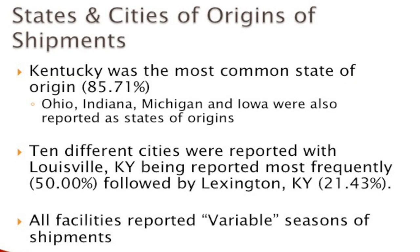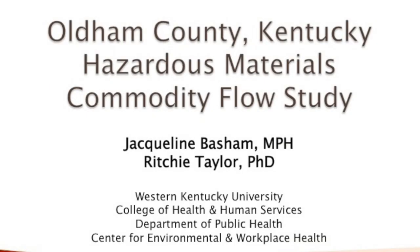Kentucky was the most common state of origin for the shipments or what they were receiving. Others included Ohio, Indiana, Michigan, and Iowa, so coming from lots of different places. 10 different cities were reported, Louisville being reported most frequently, I'm sure due to the proximity, as well as Lexington. 50% of the cities of origin were Louisville, Kentucky, so a lot coming from Louisville. And all facilities reported variable seasons of shipment. This asks what time of the year they ship, if they only ship in the summer or only in the winter. Every one of the facilities, all 7, reported variable.